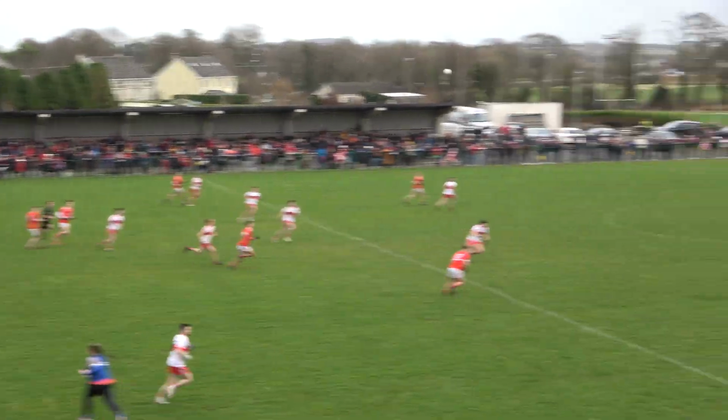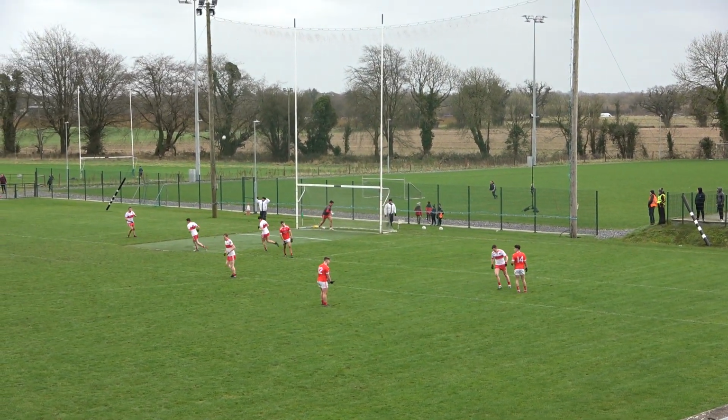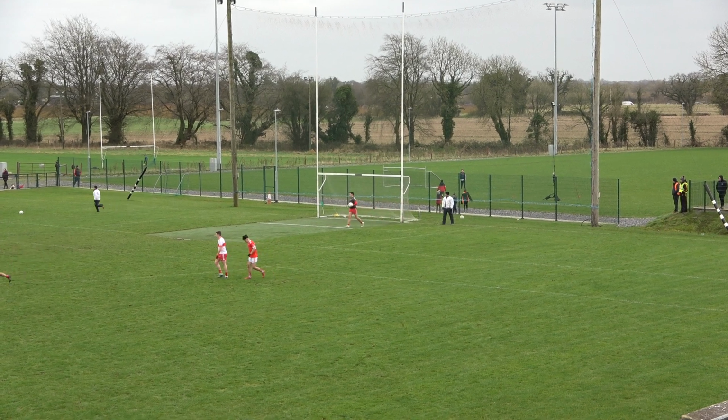Mikey Cullen out in front this time. Wins the ball cleanly, plays a great ball in towards Aaron Lynch. Aaron's got half a bit of space. Aaron has one look at the post, but he drags his shot across the face of the goal, and it's gone wide. It's gone wide on the left hand side as we look at it. There's going to be another stoppage in the play here as the man is hurt in the middle of the field.